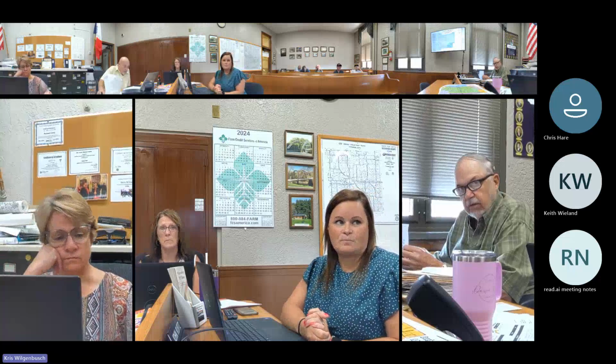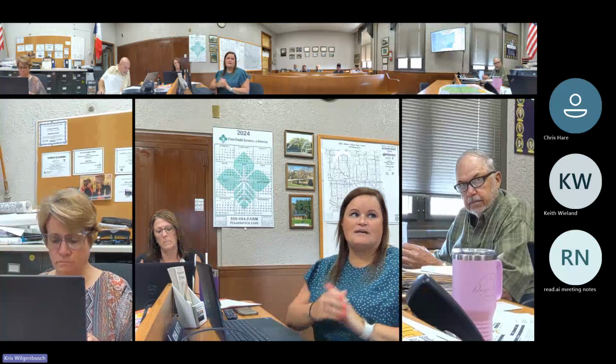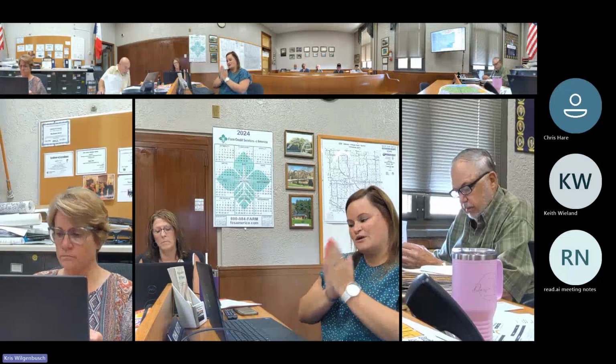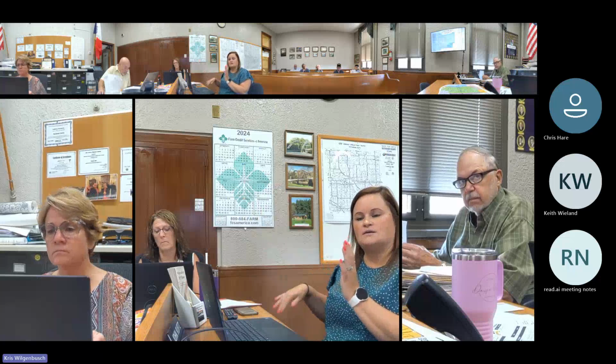Is each one of these going to have a separate driveway or shared drive? The way that I understand it, it's just going to be one driveway off of Troy Mills Boulevard, and then from there it'll break off into the separate houses.